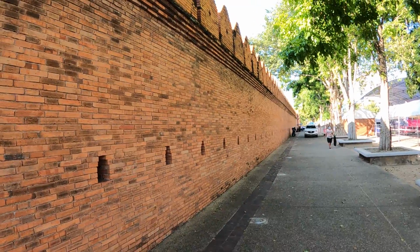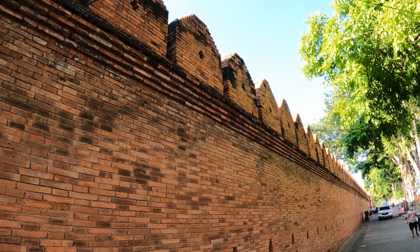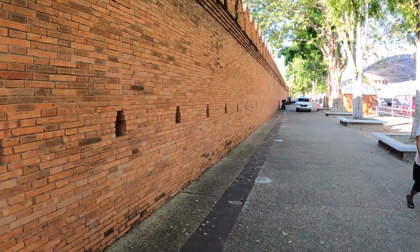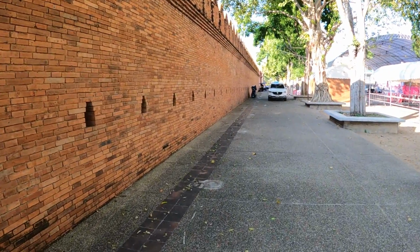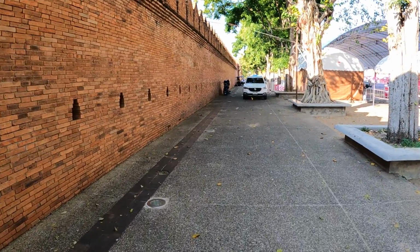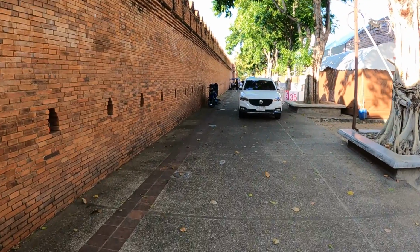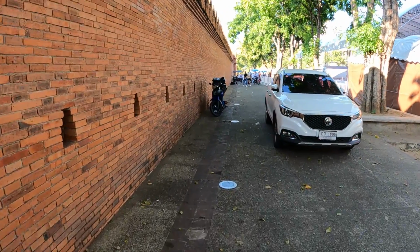You can see how tall it is. And this is a place where they have all kinds of events. So when I first came to Chiang Mai back in November of this year, it was a couple days before the Loy Krathong festival, and this place was absolutely crowded.